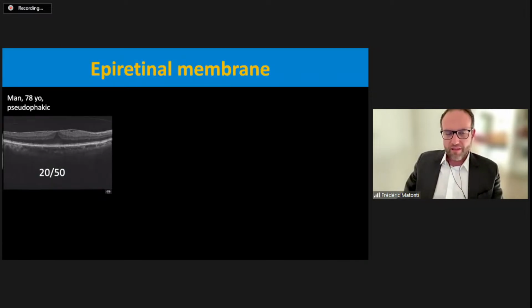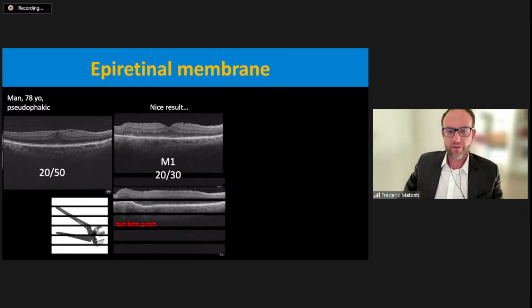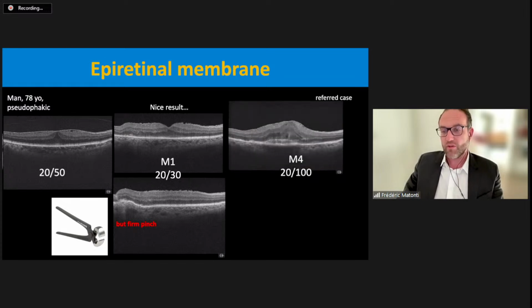So this is a case of simple epiretinal membrane with nice post-op results operated by one of my fellows, nice structural and functional results. But if you look at the temporal part of the macula, the initial pinch was a little bit too strong, a firm pinch, with a pigment epithelial trauma. And as you know, it could lead to some complication such as neovascularization.